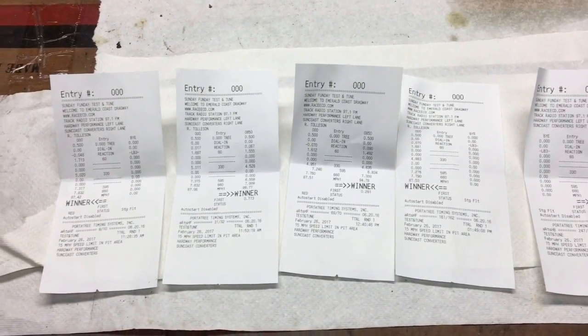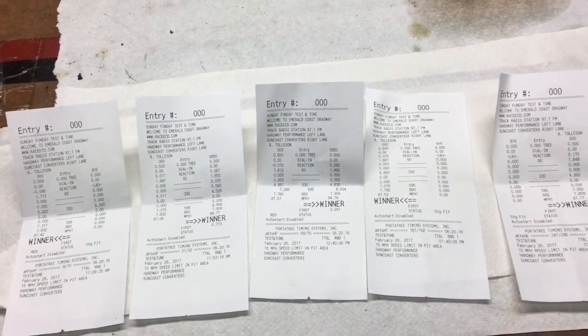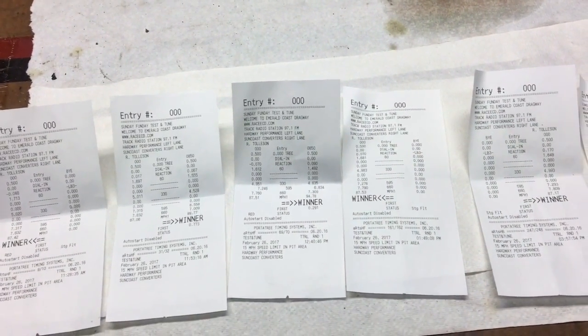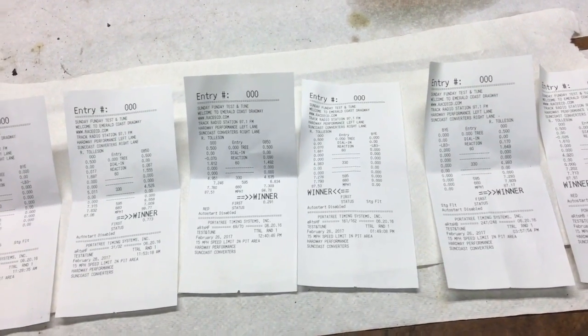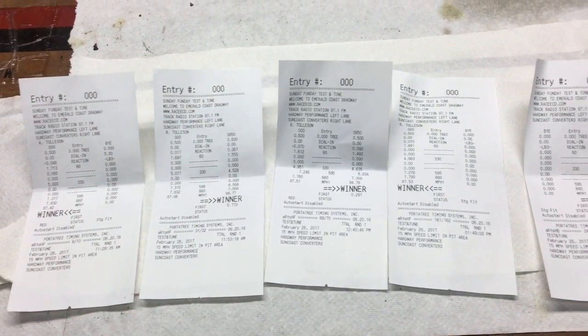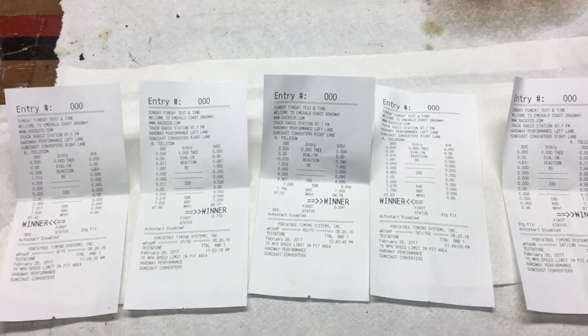So the weather wasn't as good, but we did run a 771, which actually surprised me because I didn't really think that was in it. I thought maybe a 74 or 75, because on the 76 pass, the clutch kind of grabbed it at the top of first, and I was like, ah. But anyway, so it is what it is.